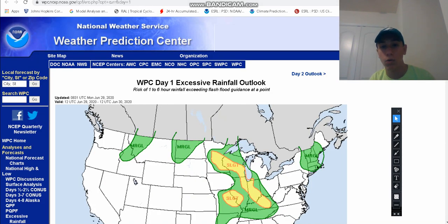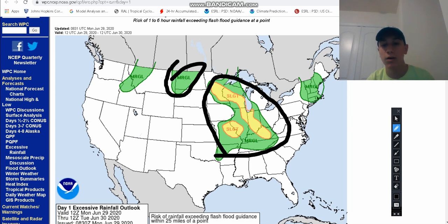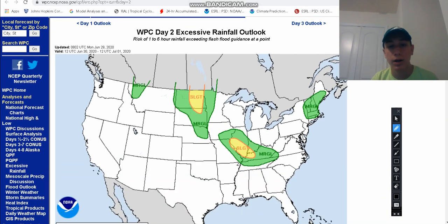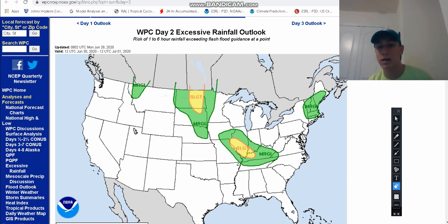So let's take a look at our excessive rainfall threat for today. In the northern plains, we have a marginal risk, but the main threat of excessive rainfall will be well to the east of where the severe weather threat is. So we're talking about the Great Lakes, Tennessee Valley, and northeastern northern plains. Basically the upper Midwest and the Great Lakes have the best threat for a marginal to even slight risk of some excessive rainfall and flash flooding. As we head to tomorrow, we're starting to see that slight risk build up in North Dakota again, as well as the Tennessee Valley and southern portions of the Ohio Valley.